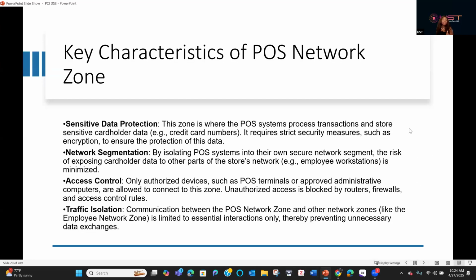But what are some of the key characteristics of the POS network zone? First, we have sensitive data protection. This zone is where the POS system processes transactions and stores sensitive card data, that is, credit card numbers. We will definitely discuss the card data environment, or cardholder data, in future videos, okay? This requires strict security measures such as encryption to ensure the protection of this data.